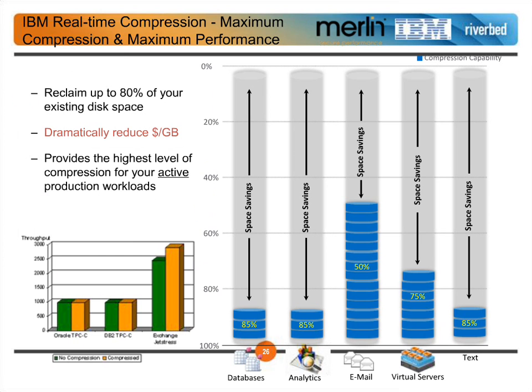The graph on the left of the slide shows workloads on Oracle and DB2 databases running virtually identical with uncompressed disk and compressed disk using real-time compression. And on the right-hand side of that slide, the JetStress benchmark actually shows better performance with a compressed workload. And you say, well, how could that possibly be? If I'm doing compression in line, how can I get better performance?